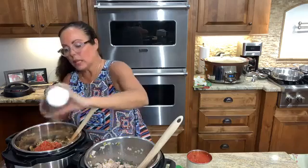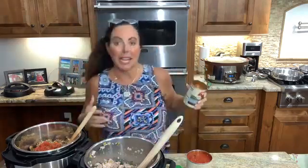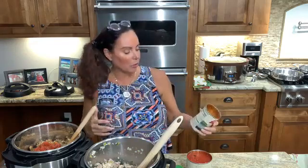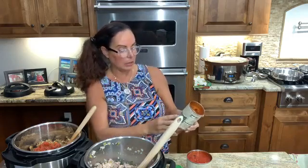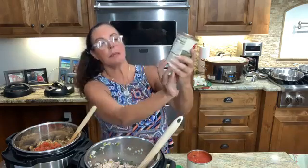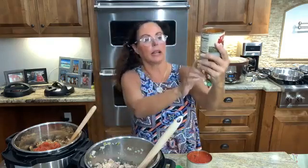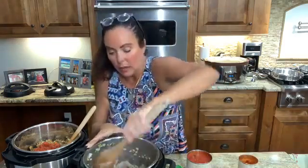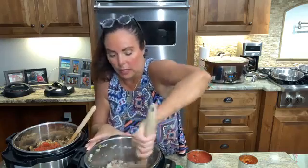One of the things I want to point out to you is that when I pick a can, I really try to pick the boxes, but we don't have as many to choose from. One of the things I really love to get is to make sure that it's non-BPA. That is that symbol right there. You can't see it up close, but you want to look at your cans and see that they don't have BPA lining. And what is that?